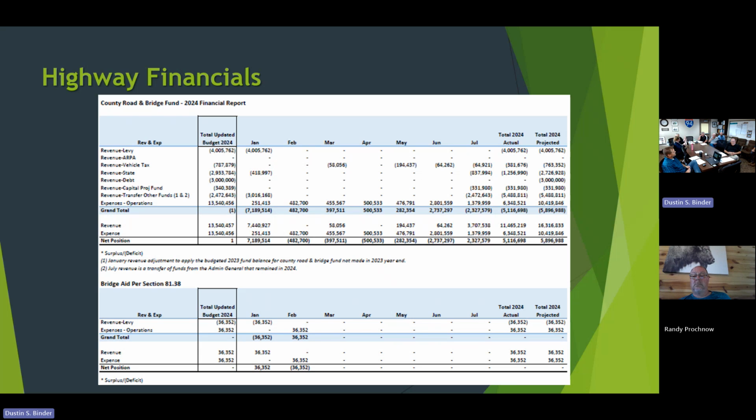In the past, we had it all in one. And that creates challenges for us to then identify which area, I'm gonna use the word Fund One and Fund Two, does work, and where they're sitting with money on both sides. Okay, so what you're looking at here is this county road and bridge fund. This is where all the work gets done on the county roads, county bridges, county construction, and the funding that pays for it.